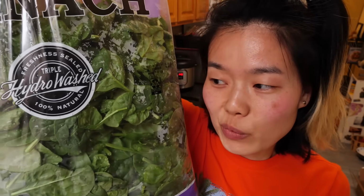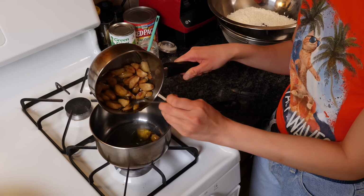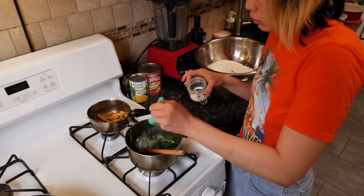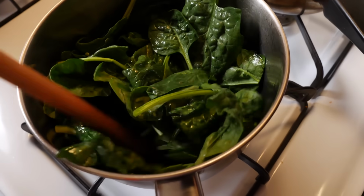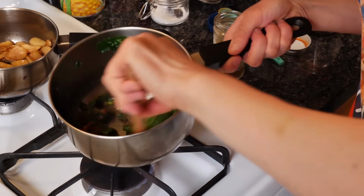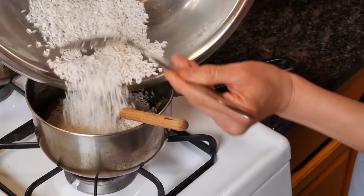Our final rice, spinach rice. We have so much of it. In our medium pot, I'm gonna go in with a little bit of garlic oil, our garlic, and our spinach. I'm gonna throw in some salt along with some spices. For this batch, I'm gonna go with a little bit of cumin as well as smoked paprika. We're gonna stir fry that spinach until it dies down to nothing, and then we'll go in with our rice and our water.